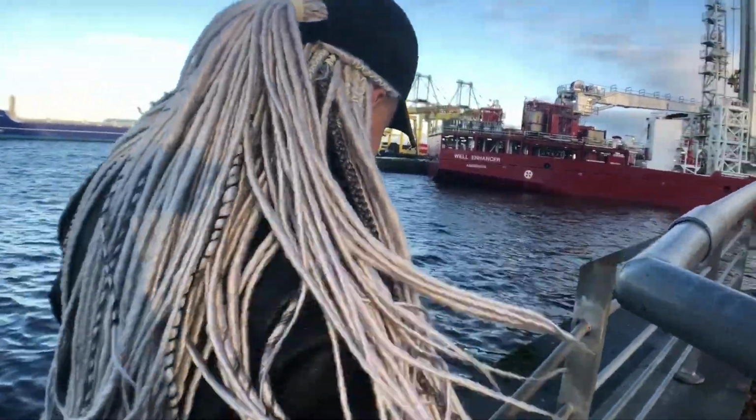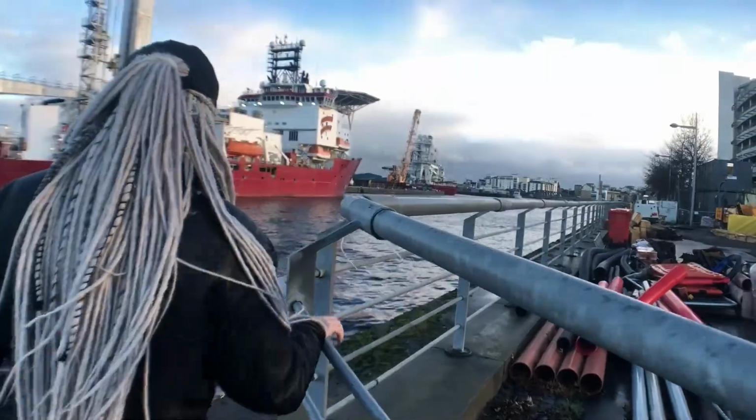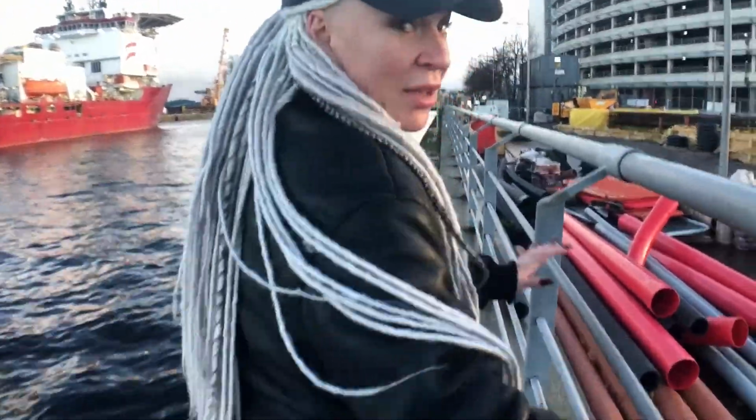Okay, and off we go to more adventure. So we have some whiskey with us. Rest assured, we decided not to have it here on the ledge of the sea.